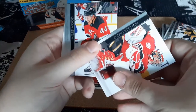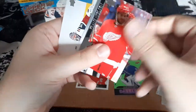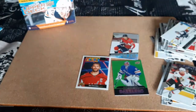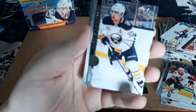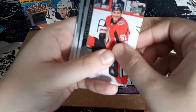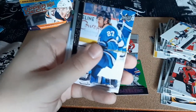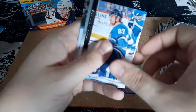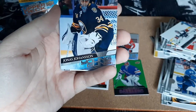We have David Rittich, Miles Wood, Frans Nielsen, and we have Philip Grubauer. Two packs left, I believe. Marcus Johansson, double. Blake Coleman, Artem Anisimov. These are all even in the same order. Not only are they doubles, but they're in the same exact order that I opened them last time. You guys can check my other unboxing video that I did. Nico Ehlers.